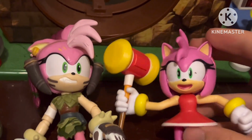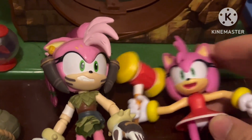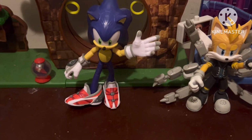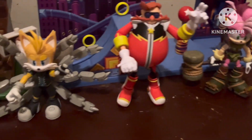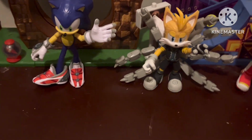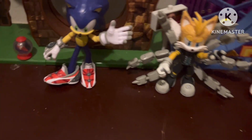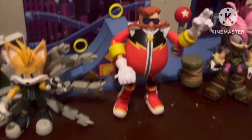She does not like to stand up either. Okay, anyway, I'm gonna set her down like this, because now we have modern Amy to compare it to. A lot different, but really awesome. So yeah. And there you go, guys. That was the Sonic Prime Articulated Figures Wave 1. I'll definitely be back to review the 2.5-inch pack of the Sonic Prime figures, and of course I'll bring out these two for comparison and some other 2.5-inch figures.